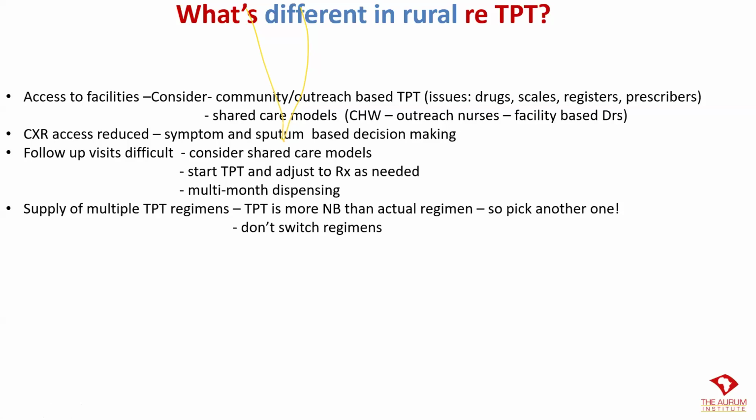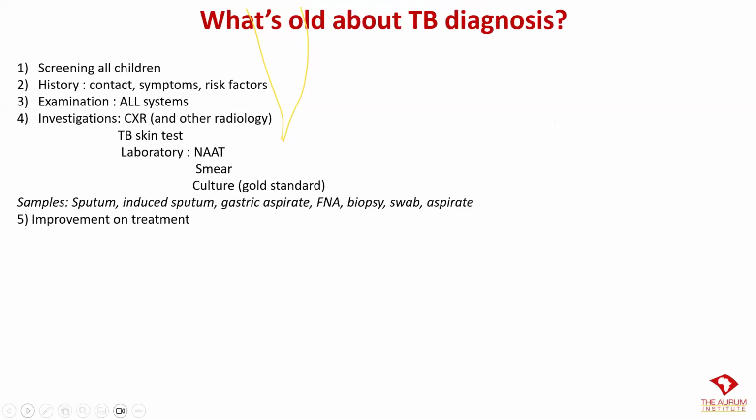And something else you can consider in rural is just supplying multiple months of TPT. So with 3HP, we're often finding people actually give the entire course of 12 doses in one go. So you'll have to just see what works for you and in your setting. But I think for TPT in rural, we really have to work at an outreach model.